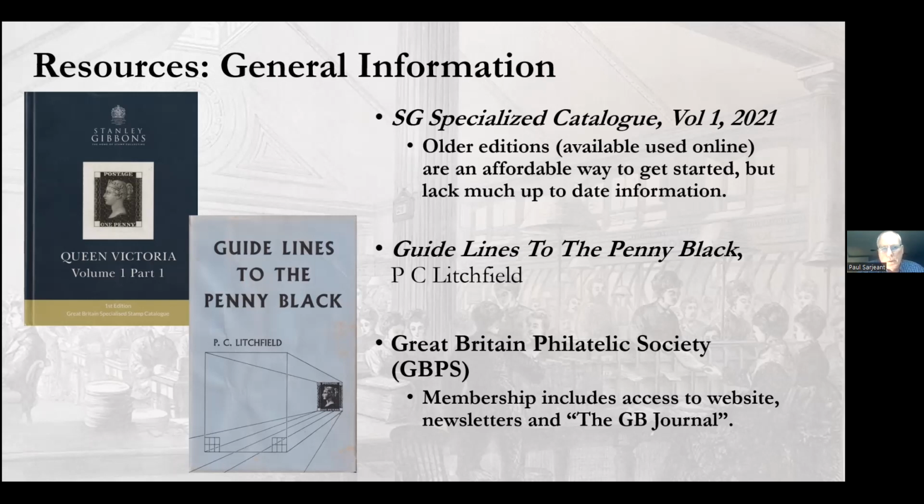The other book that I find very useful, and it's actually a plating guide, but it contains a lot of the background information on how the stamps were set up and printed, and even if you're not interested in plating, it's worth looking for a copy of it. I know there are copies that come up on eBay, and I think I've even seen scanned PDF versions of the book. It's by a guy named Litchfield. It was first published in 1949.